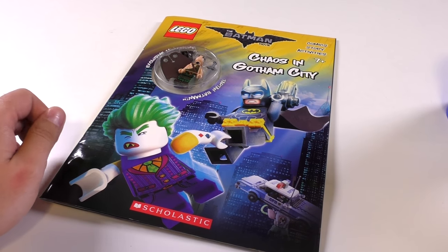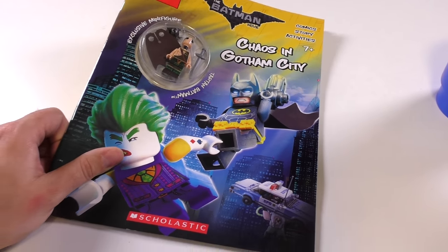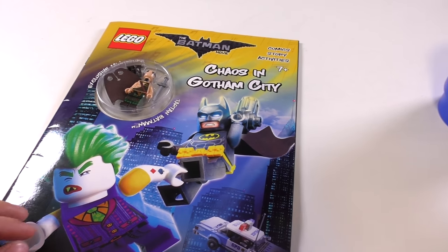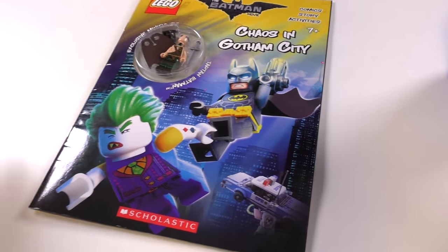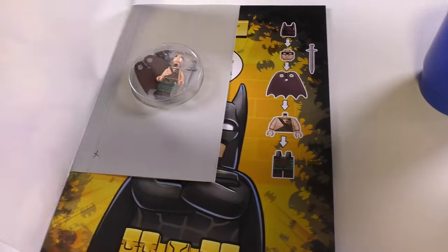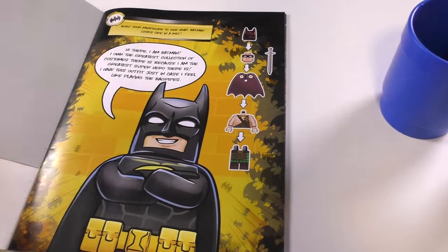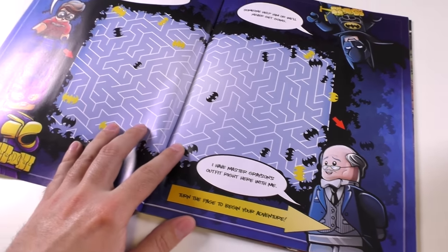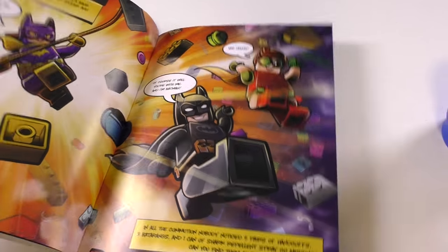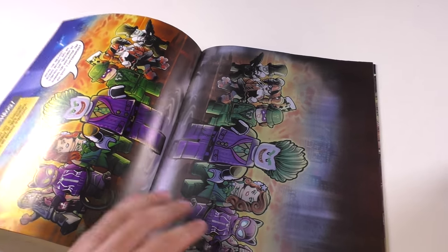So when I first saw the book, I was expecting something different, but it just appears to be a play activity book for kids. That is just a comic with some puzzles inside and is appropriate for ages 7+. Inside there is nothing much going on. Basically, we have the minifig, which we'll open in a second. And the book consists of mostly small puzzles for kids to solve. We have some mazes, we have some find things in a big picture, and mostly find the differences.